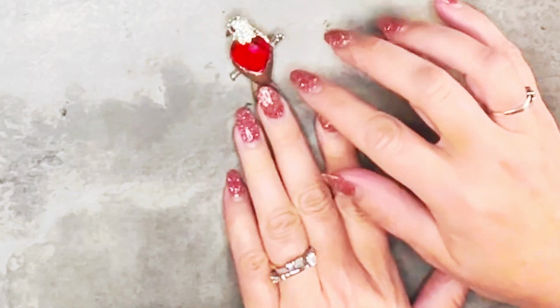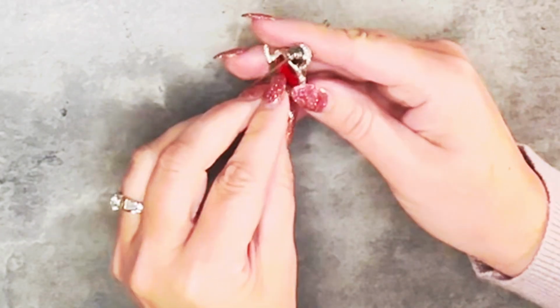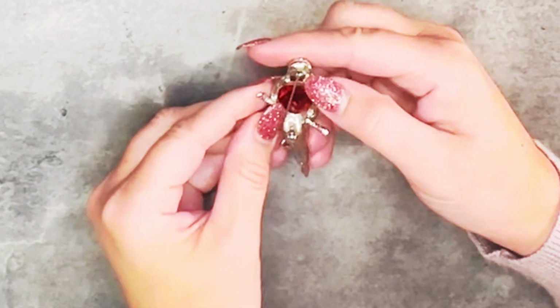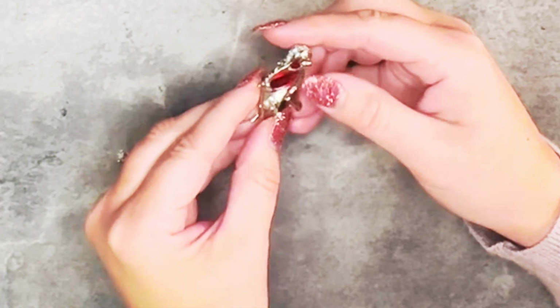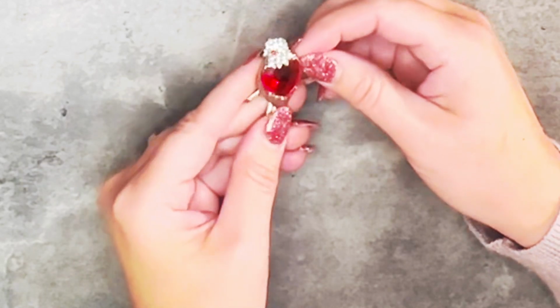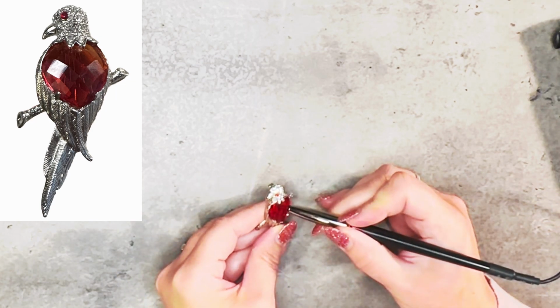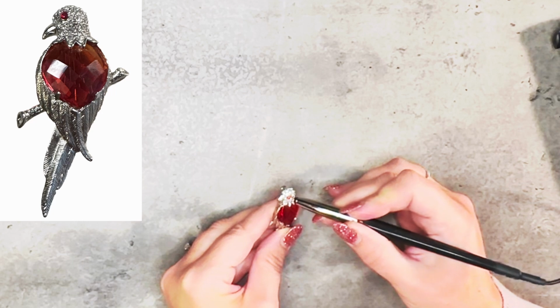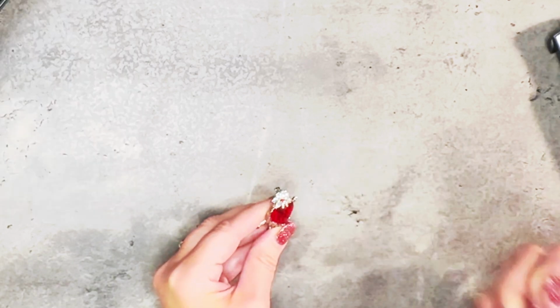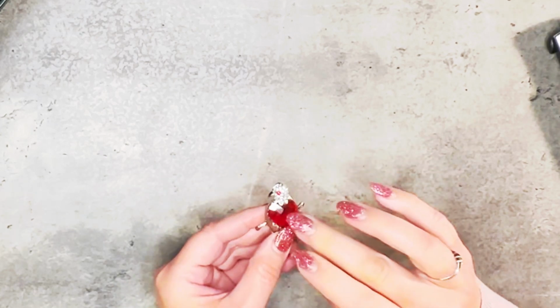Oh, look at this little parrot. This is a cute little guy. I love animal brooches. I have quite a few of them in my collection, so I do not need this one, right? That is cute. Let's see. I don't think it's going to be anything. No, just glass. So that's definitely in the glass area. Cute.